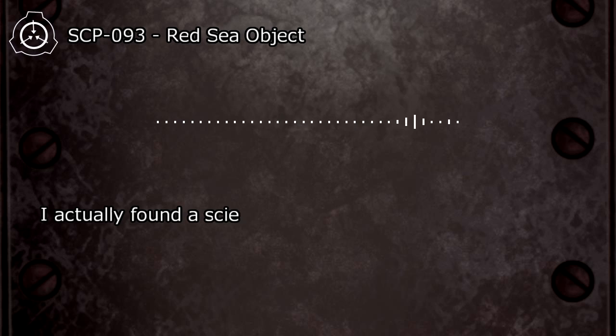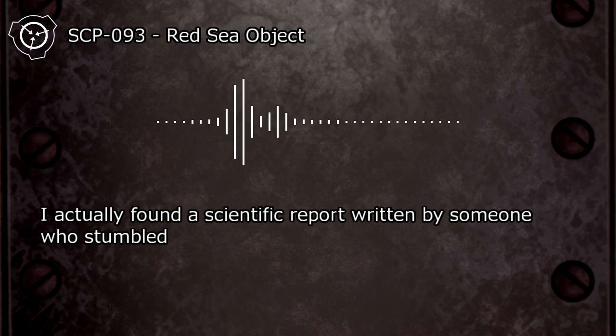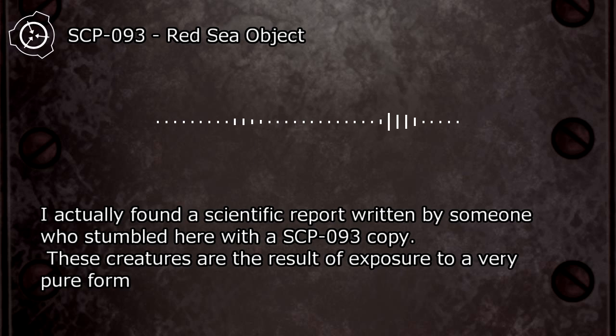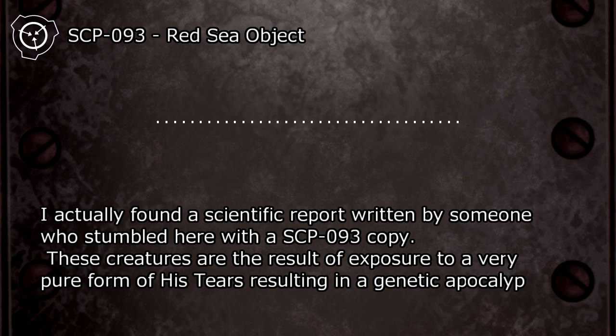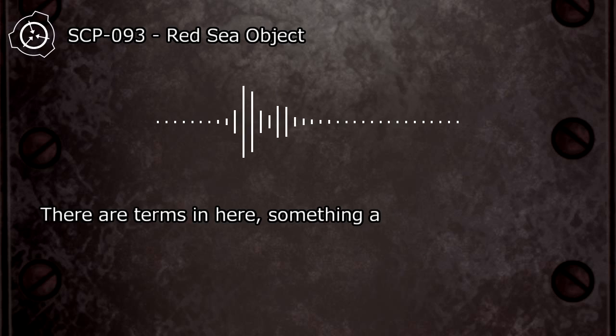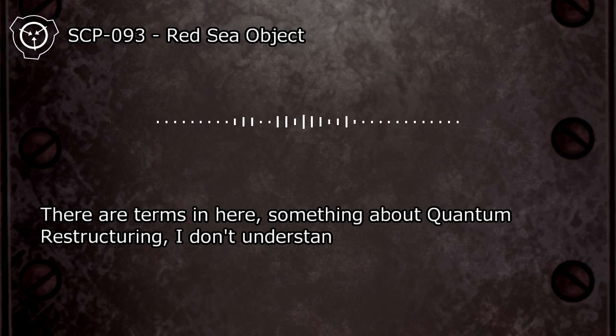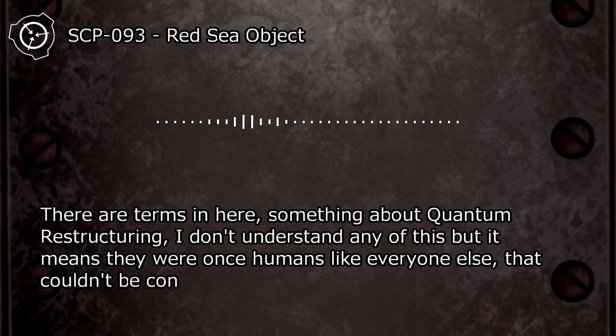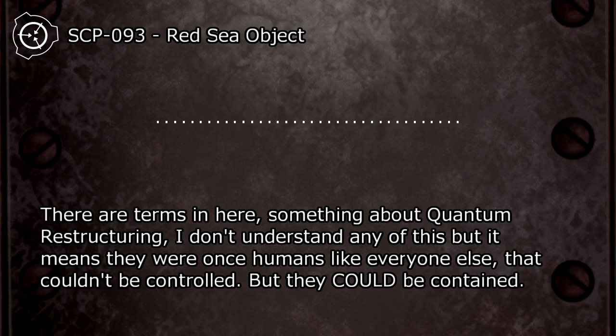I actually found a scientific report written by someone who stumbled here with a SCP-093 copy. These creatures are the result of exposure to a very pure form of His tears, resulting in a genetic apocalypse occurring within the exposed. There are terms in here, something about quantum restructuring, I don't understand any of this, but it means they were once humans like everyone else, that couldn't be controlled. But they could be contained.